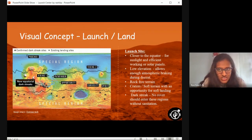Referring back to the images, the dark spots in the star kind of structures are called dark streaks. As we take an oath of planetary protection from day one of the mission, we are promised to protect them especially. No rovers or landers are supposed to enter these regions without being sterilized, as scientific research says.